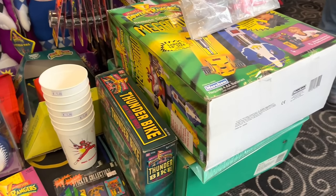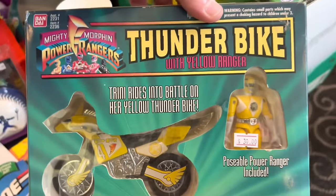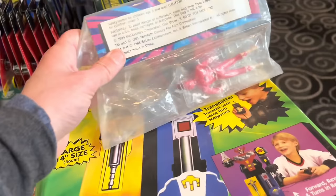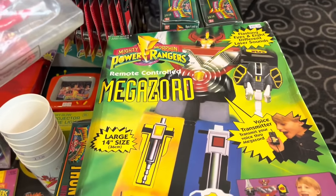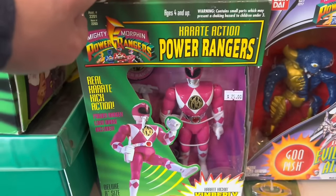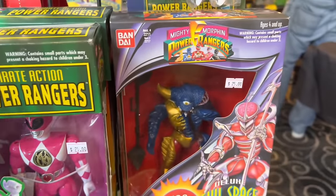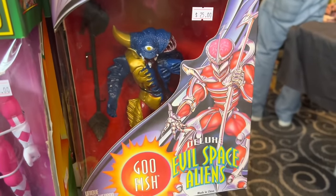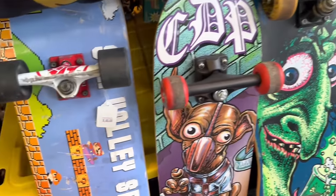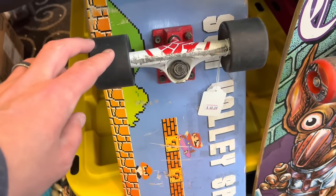Nice. All right, I got some Power Ranger stuff over here. Got a Thunder Bike for $30. Then we got this remote control Megazord for $125. Karate Action Kimberly and Trini. Look at that. There we go. These skateboards. Look at this. That is sick.